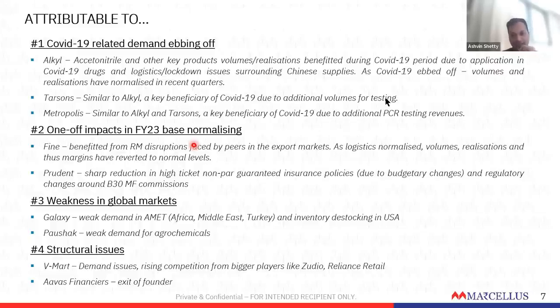But as things normalized over the last 12 months, 18 months, acetonitrile prices have normalized, and so have the volumes. So this is one reason, a high base to contend with, especially the COVID years, FY21 and first half of FY22. As a result, optically, the earnings look weak. Similarly is the case for Tarsons. Tarsons supplies lab consumables like beakers, tubes, etc. And again, because of the elevated testing during COVID time, many of these products did very well during COVID.